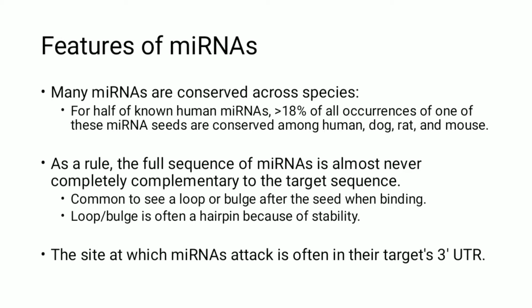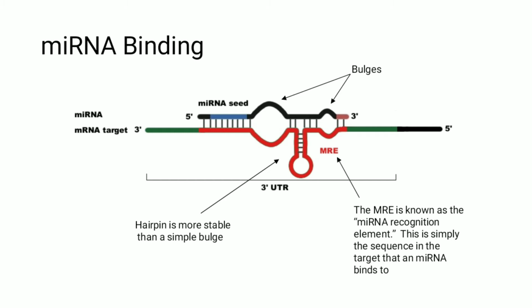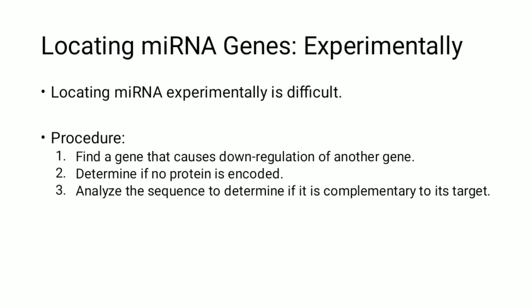As a rule, the full sequence of an miRNA is almost never completely complementary to its target sequence. It is common to see a loop or bulge after the seed when binding. The loop or bulge is often a hairpin because of stability. The site at which miRNAs attack is often in their targets' 3' UTR. miRNA binding site structure.